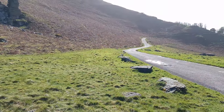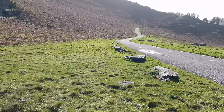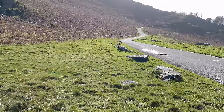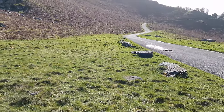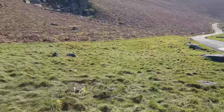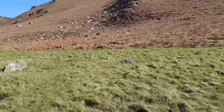Now, what I'm going to do is I'm going to show you, because this could actually save you quite a lot of money, what I did to actually try and find it. So basically, it was lost in this area of grass. So you can see from where the last rock is on the right hand side, the last big rock beside that patch on the road, and all the green grass that you can see is the area that I had been in.